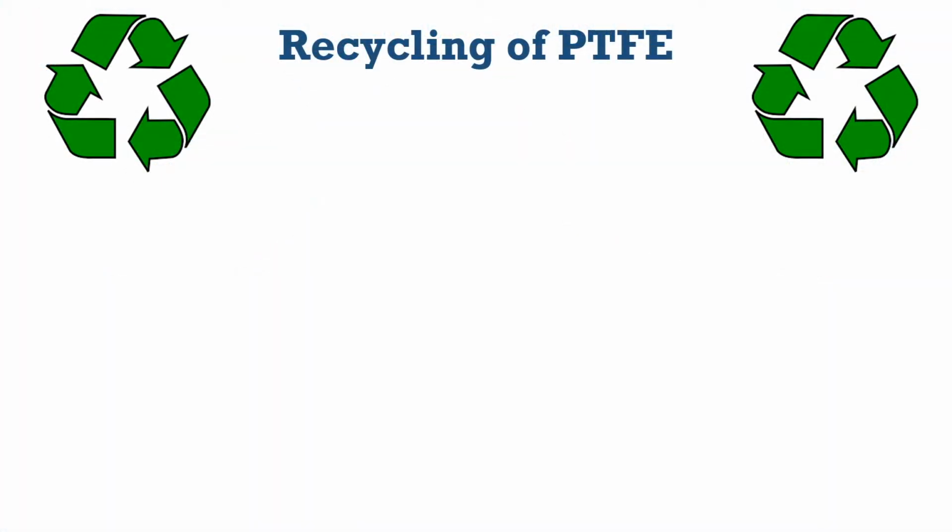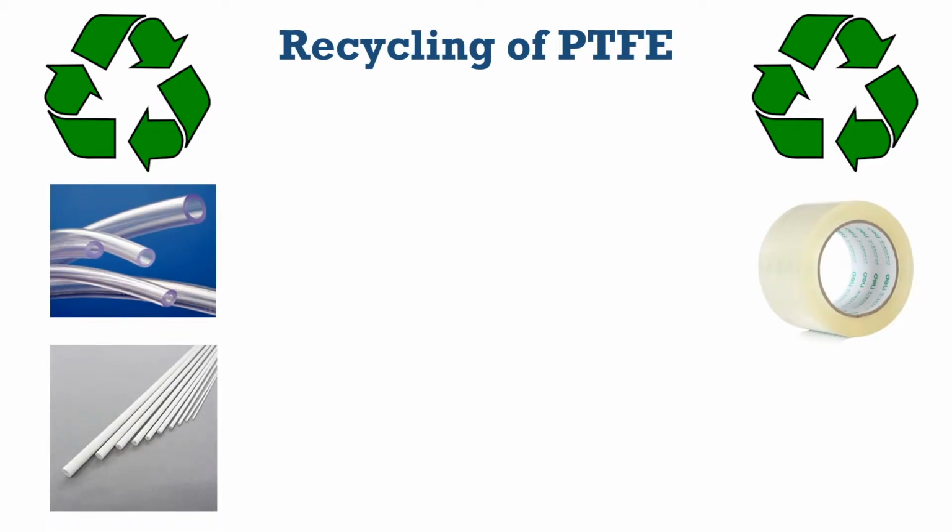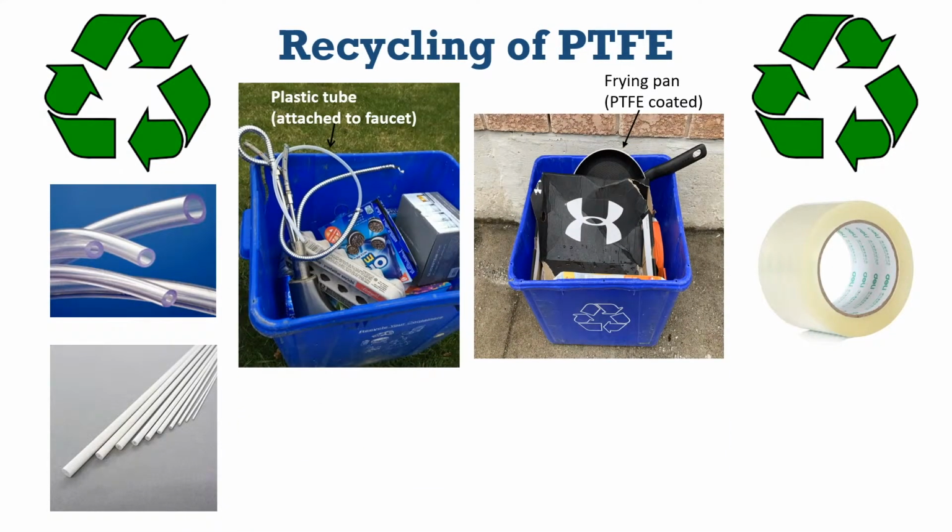Despite PTFE being recyclable, it has no specific symbol as other polymer recycling does. PTFE recycling is typically done to produce tubing, tape, rods, and even lubricants, meaning it is recycled efficiently. With no dedicated and specific recycling system for consumers to recycle this polymer, it is not the most practical, especially since it is toxic to the environment. The pictures you see of a PTFE tube and frying pan in the recycling bin prove this.